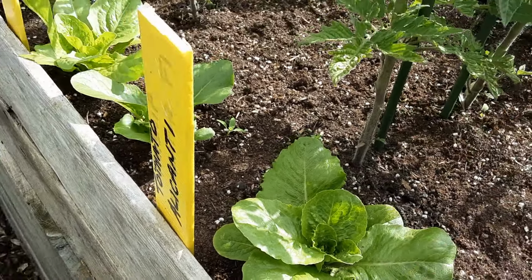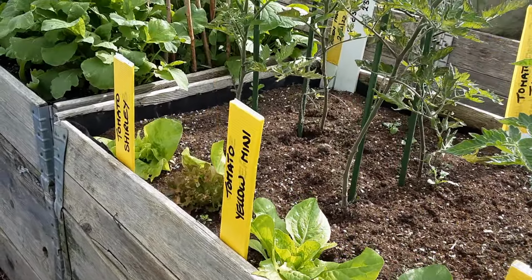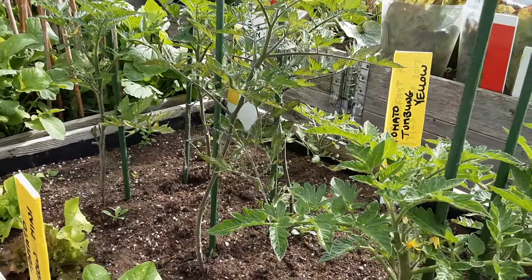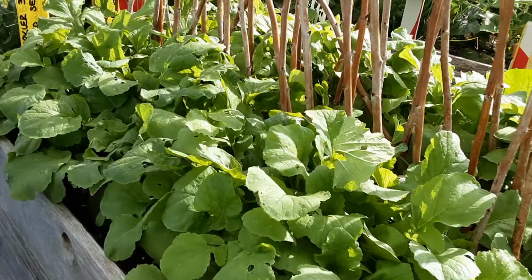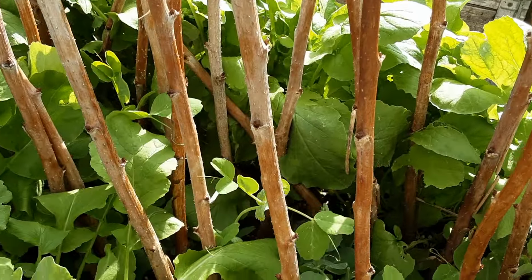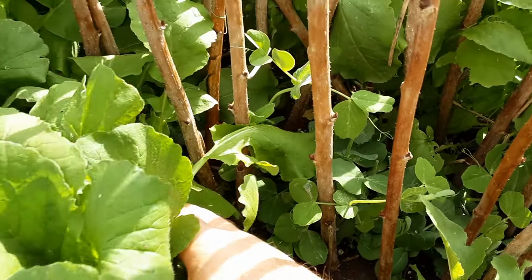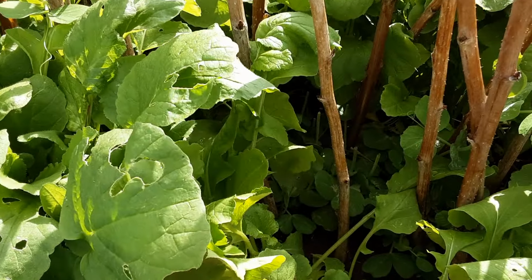Surplus tomatoes in this bed. Some Alicante, some yellow mini, and Shirley, not growing as well as the ones indoors as you'd expect. There should be some peas here, but it looks like these have also been hammered by the pigeons. They took every top off.